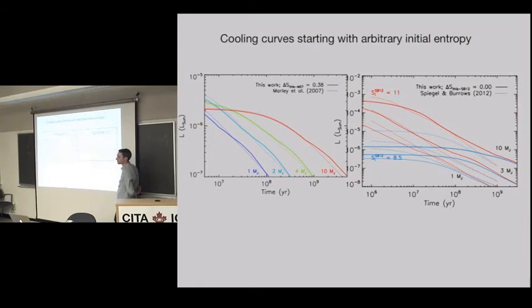Why do you get a flat part at the start? It's flat because I'm making this planet in a condition where its thermal time is 10^8 years, but I've made it in a million years. Right, I see, okay. So I have to wait 10^8 years before it starts doing it.